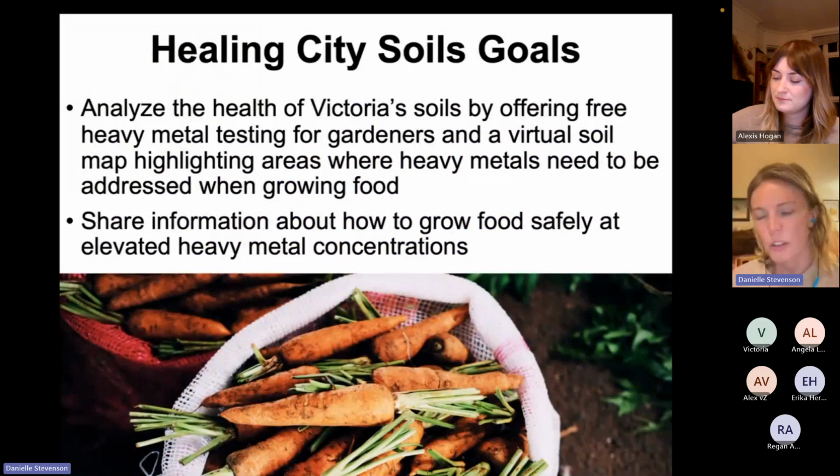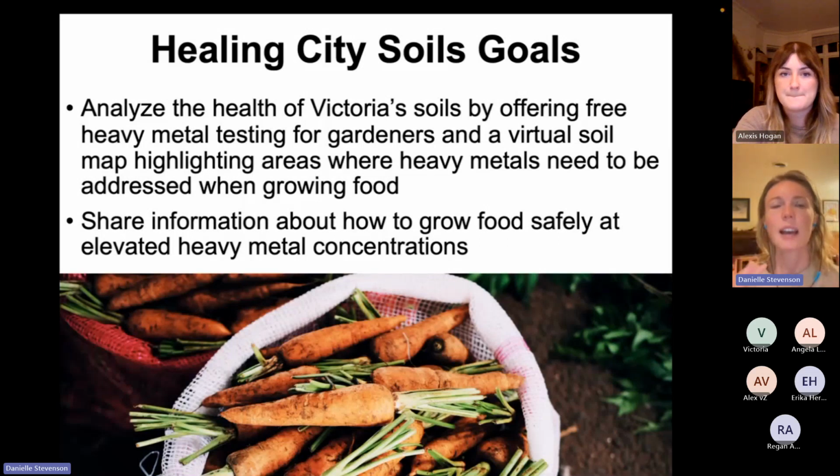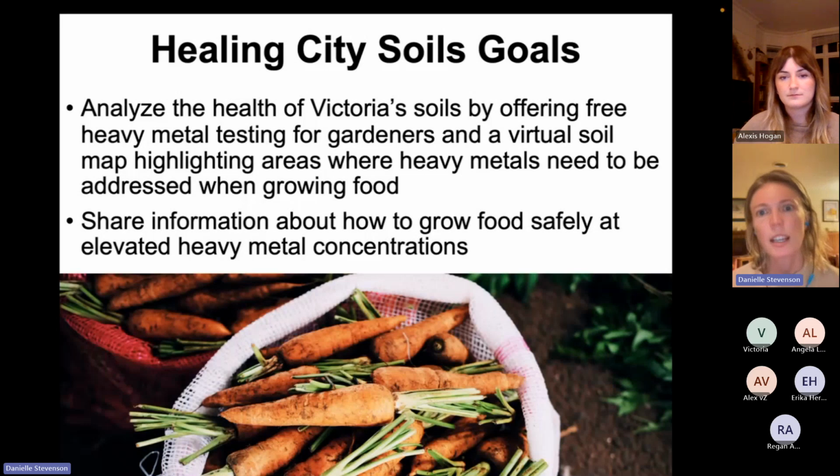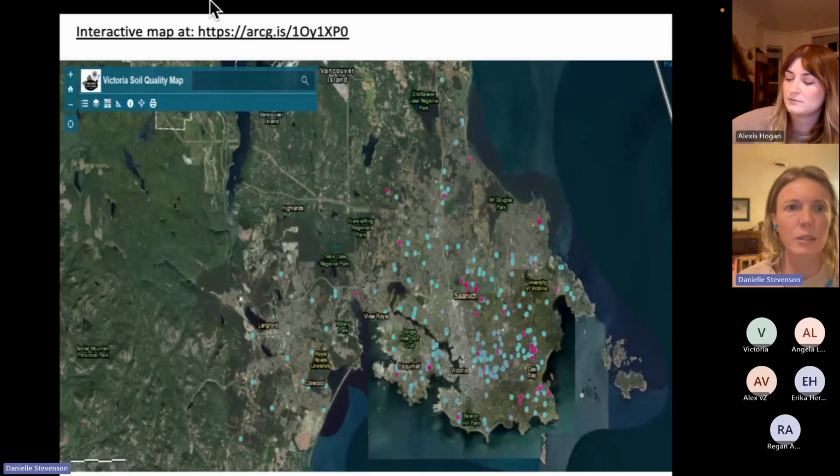So Martina did a great job going over the program goals, but the program was really founded to analyze the health of soils around Greater Victoria through this free heavy metal testing for people that are growing food. We do have those results up on a map online, which is kind of cool. You can see what the soil metal levels are like in your neighborhood. And then the fact sheets will be dropped in the chat and are also on the Compost Ed Center's website. And then these workshops are how we share information about how to grow food safely if there may be or is known heavy metal contaminants in the soil. This is an old screenshot of the map, but kind of cool.